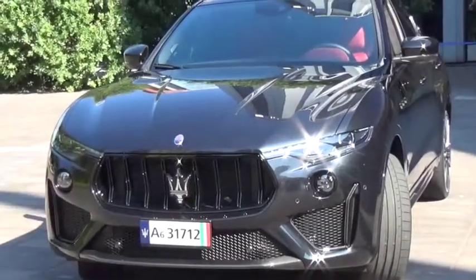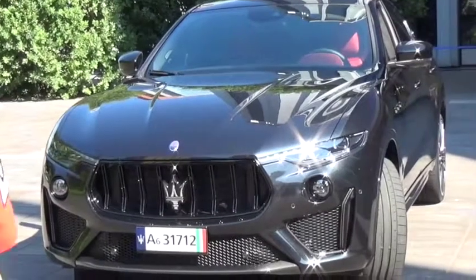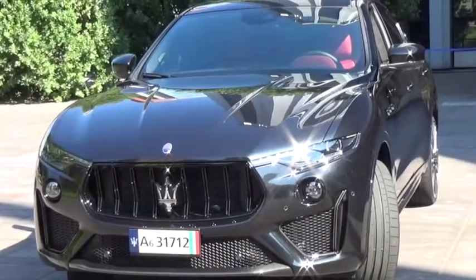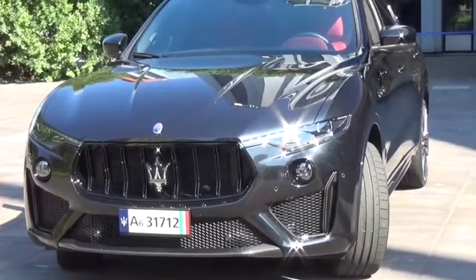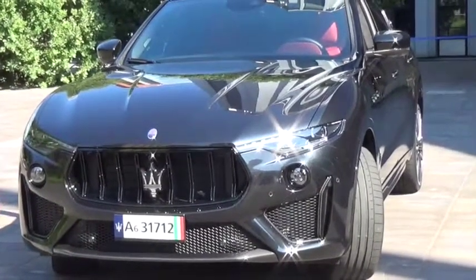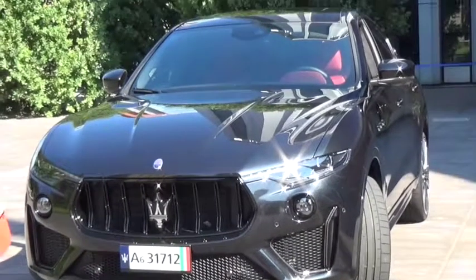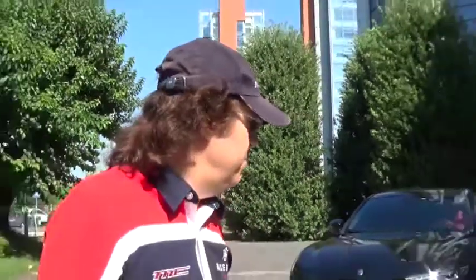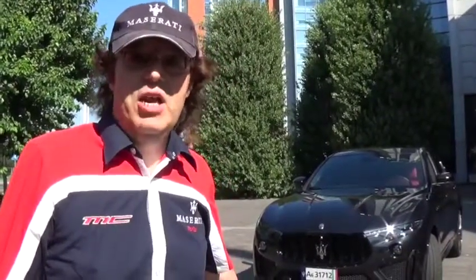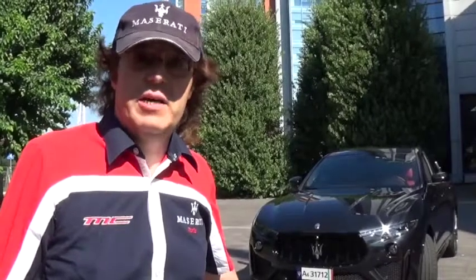This car is the top because it has a V8 engine. It's the most powerful engine for this car. It's 519 horsepower, and the maximum speed is incredible for an SUV because it's over 300 km per hour. And what is new in this car?